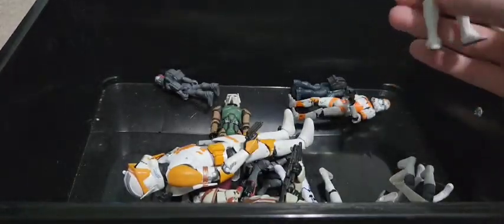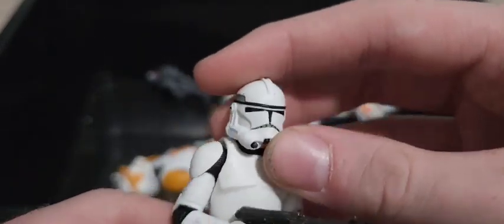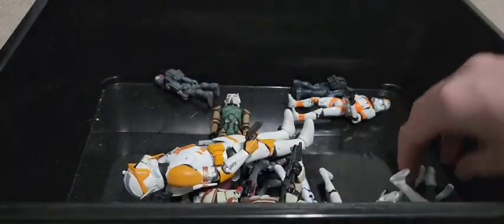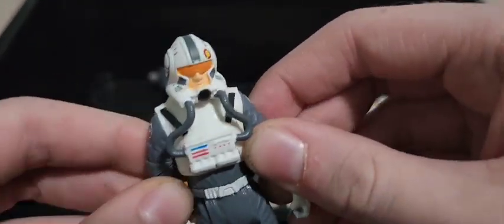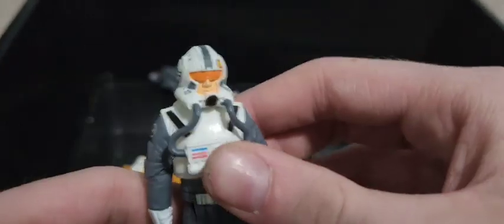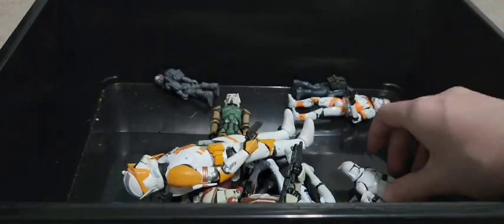Next up, I'm pretty sure this is the last standard Phase 2, the Andor clone trooper. I did a YouTube short talking about this guy because I don't really have much to say about him. Amazing Tamora head sculpt. Great figure. Totally recommend. $16 on Amazon. Great figure. Next up is the clone pilot from Revenge of the Sith, or the ARC-170 pilot. Pretty cool. Not much to talk about with this guy. Pretty alright. I wish I had a vehicle that I could have him in, but I don't, so oh well.